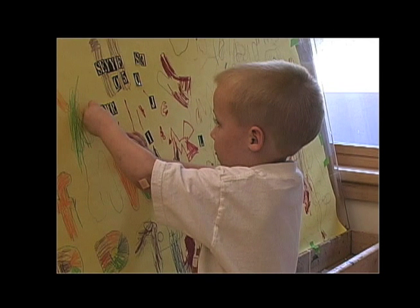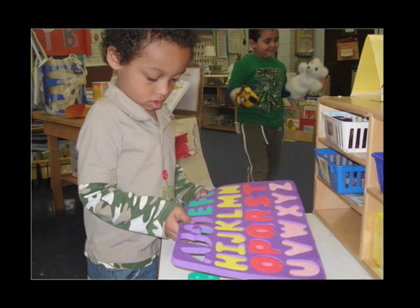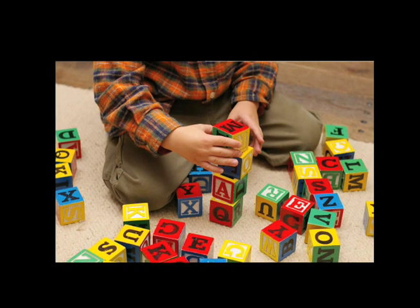Before young children begin to read or write, they first become familiar with the shape and look of alphabet letters. Alphabet-rich environments provide children opportunities to experiment with letters and words. Learning the alphabet can be part of every center, like alphabet cookie cutters in the kitchen center and alphabet blocks in the block center.